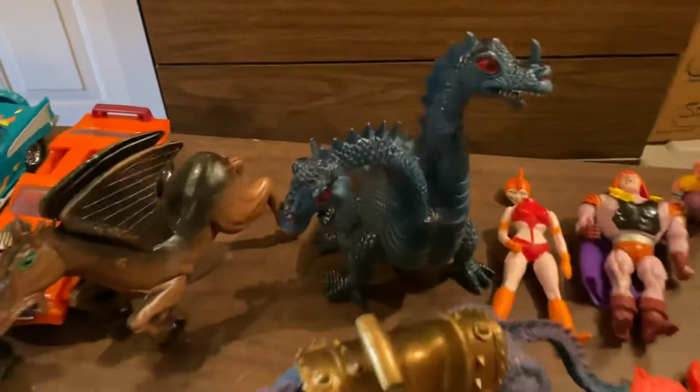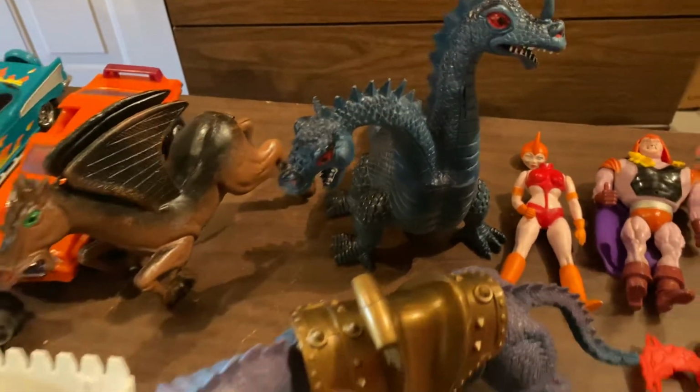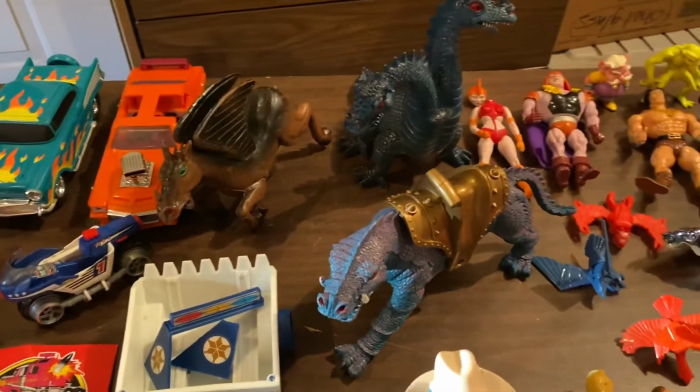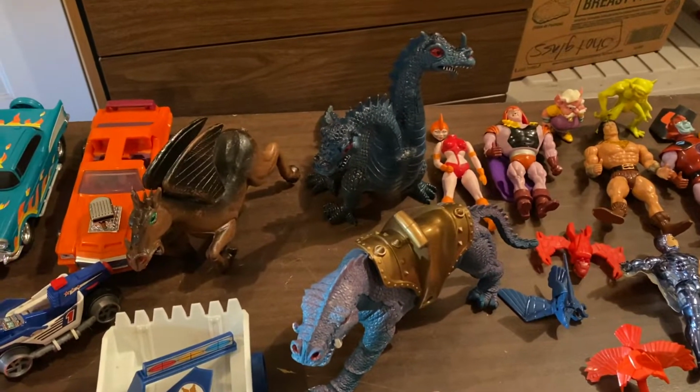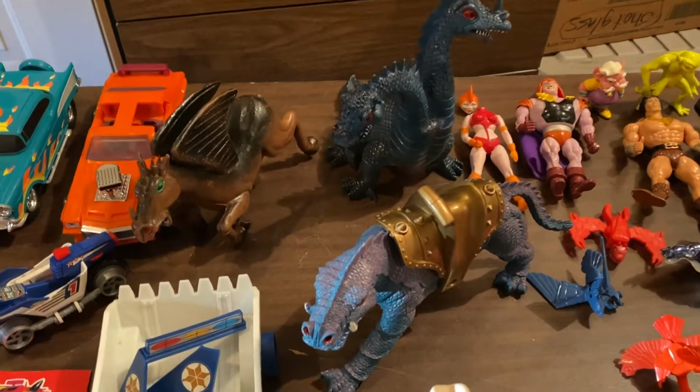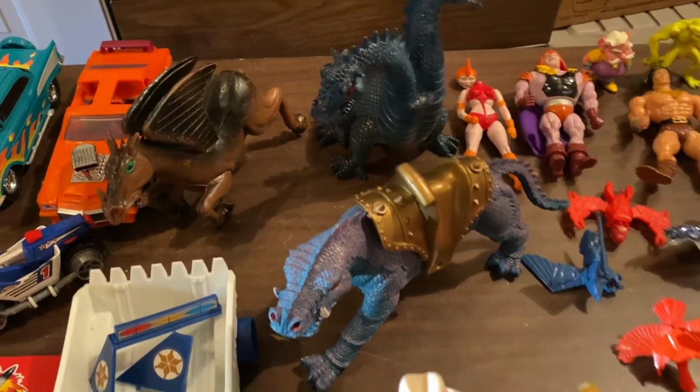I think I have one of these dragon guys down in my man cave already, but I grew up, my dad really liked old Godzilla movies and monster movies, so we grew up watching those, so I'll probably hang on to at least a couple of those guys.